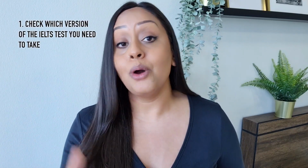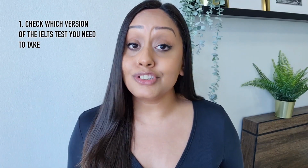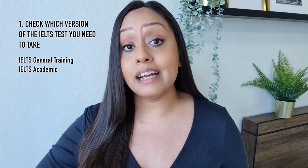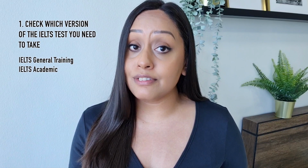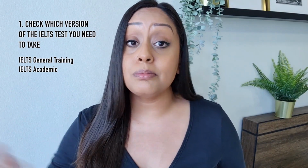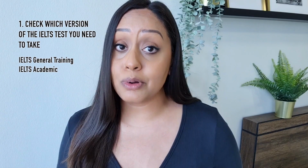So the very first thing that you have to do is check which test you need to take, all right? There are 2 different versions of the IELTS exam. You have IELTS General Training and IELTS Academic. If you want to study at university level in English, generally you would have to take the IELTS Academic test. If you want to move or to migrate to an English-speaking country like Canada, Australia, England, generally, you would have to take the IELTS General Training exam, okay?